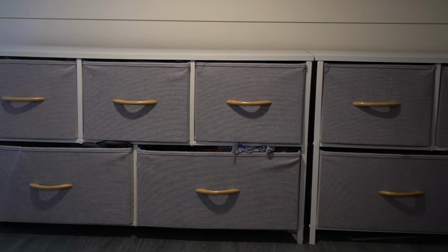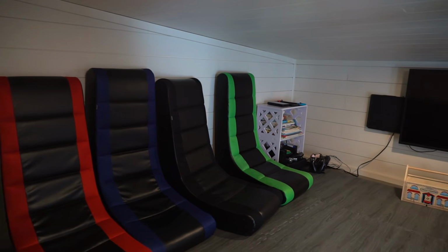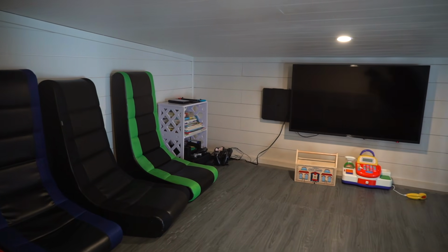And up here we have our kids' game/playroom, as well as their clothes storage, because there's not enough room in their individual rooms, so we have their storage system here. We just wanted to give them their own space where they had free range to play with their toys or play video games as well.